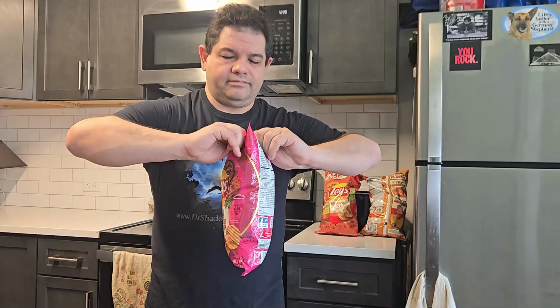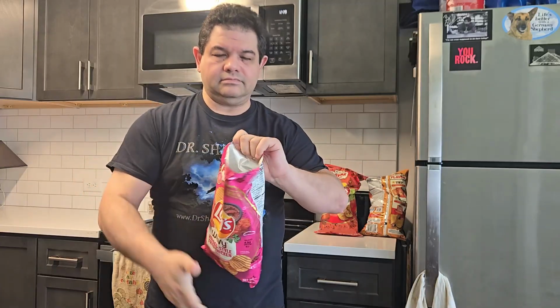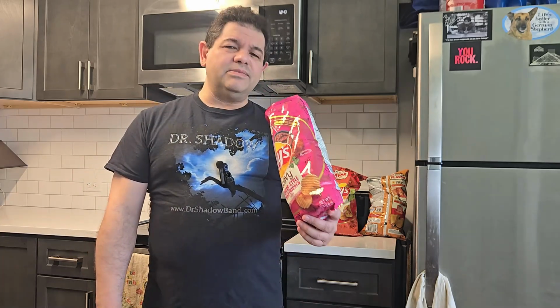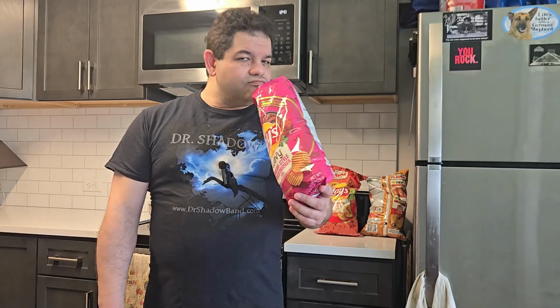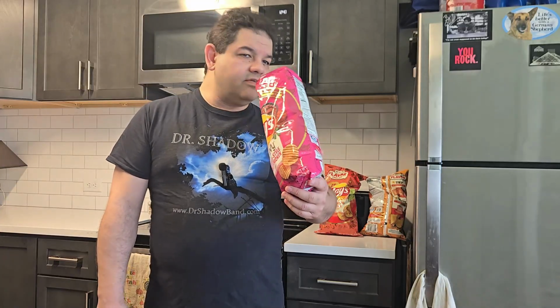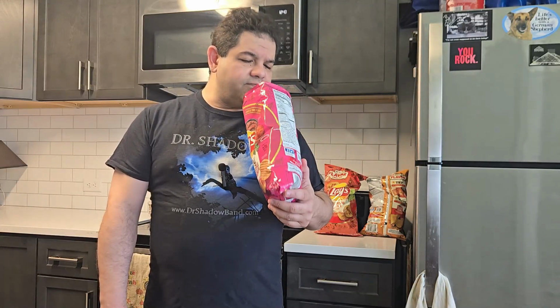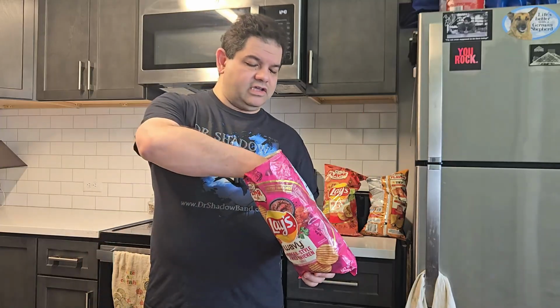Gonna open the bag. Get a whiff. So, very interesting aroma. Not so much a chicken-like aroma, but I can smell some spices in there. Oh yeah, some spices and perhaps a bit of an umami kind of flavor. Let's give it a shot, let's take a look.